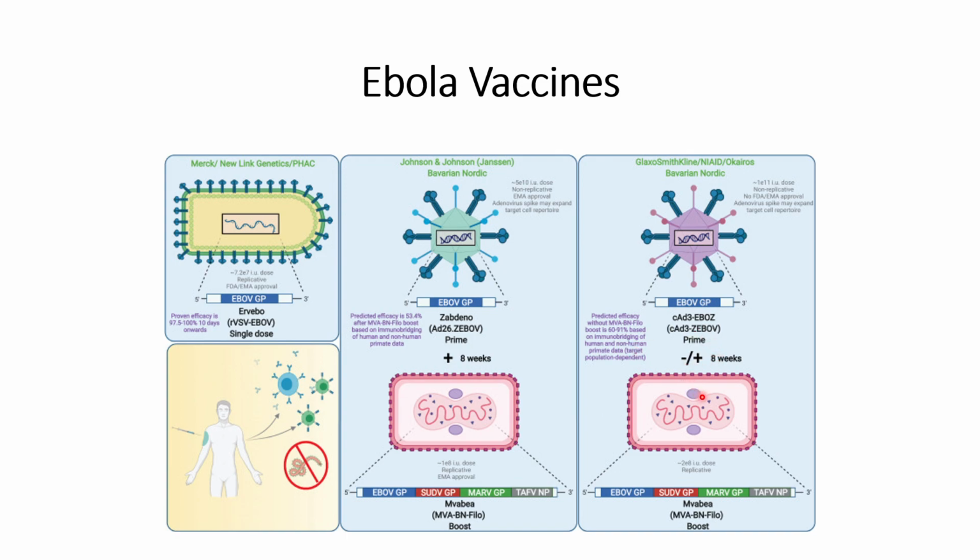In this case also, a secondary dose is required, at a concentration of around 2 into 10 raised to power 8, and compared to the second candidate, the secondary dose also targets a different variant of Ebola virus. So far only the first vaccine has shown a proven efficacy. The other ones have just predicted efficacy and they need to be verified. So that's all for this video. Thank you for your time.